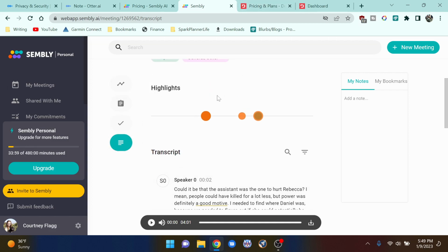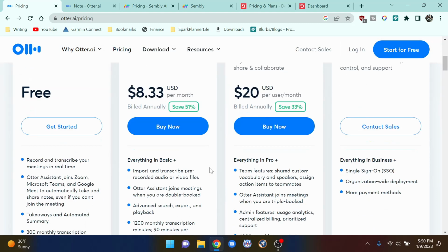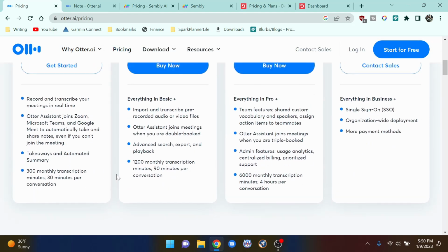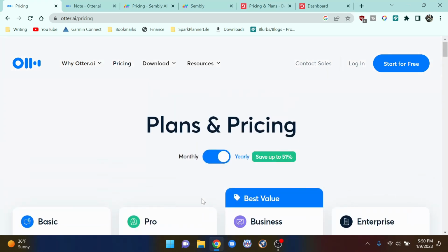So going over these 2, we have 480 minutes for Sembly, and who knows if I'm actually saying that right. And then we have 300. So I will make a cool chart, and I will stick it somewhere in this video and have it down below so you could see pricing, minutes, all that jazz, and then obviously my end review.